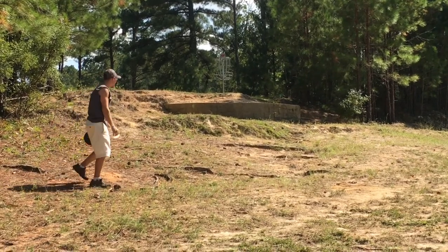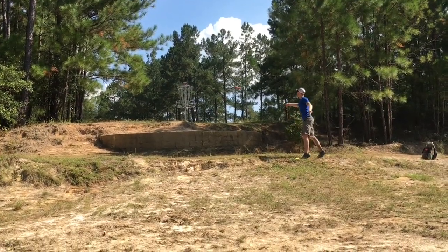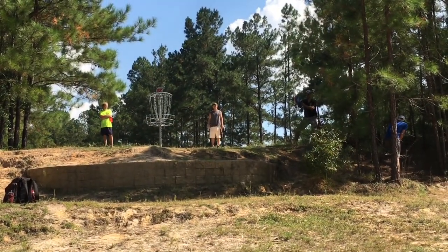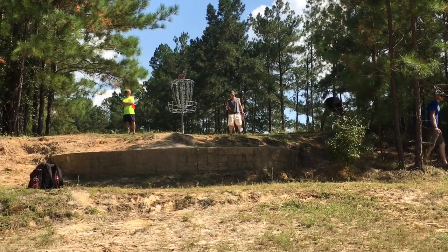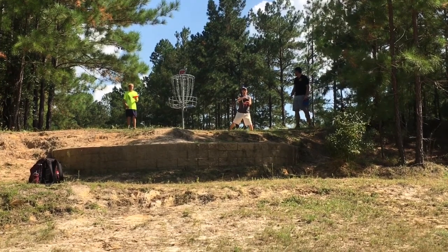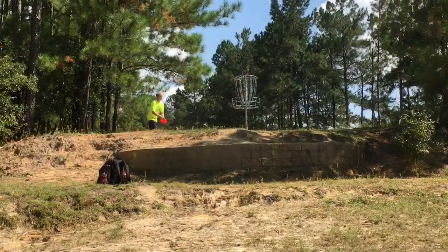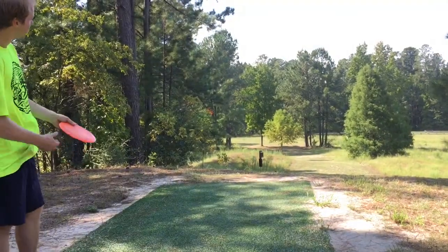Yeah, this is a kind of a scary green. You can get some weird rolls here, and of course with that wall, you can roll a long ways. Yeah, and then this putt right here, I'm putting right towards that drop off, and good putt. Made a good putt. Steven's coming back for his par. Nails it. Nails it. And then Corey tapping in his 2 there. So that's a great drive.